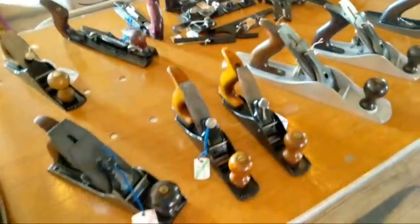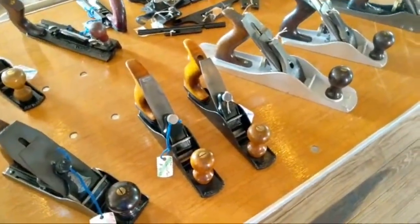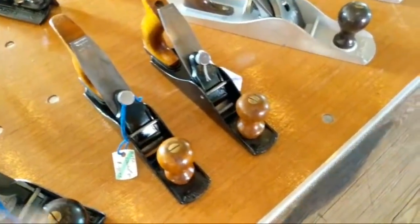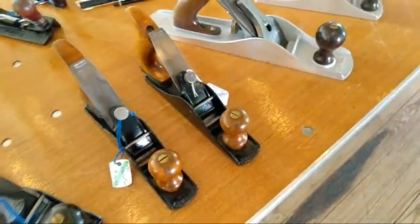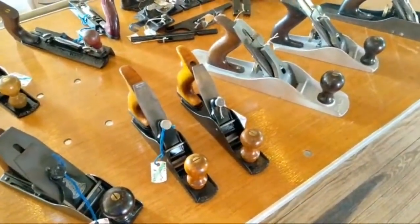No, I have not bought a Stanley scrub plane yet. I just use a number 5 as my scrub plane. It's cheaper. The price just keeps going up on these things. They were like $40, and now they're $70, $80, $100 for a good scrub plane, which is kind of funny.